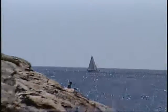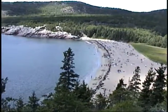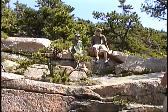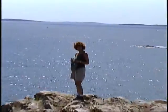Nice sailboat out on a beautiful day. Here we are on Great Head Trail, just a little ways up, looking down at the beach. And some wildlife. Are you guys going to smile or anything? More wildlife. Wildflowers down here. And we're at a place called Great Head.